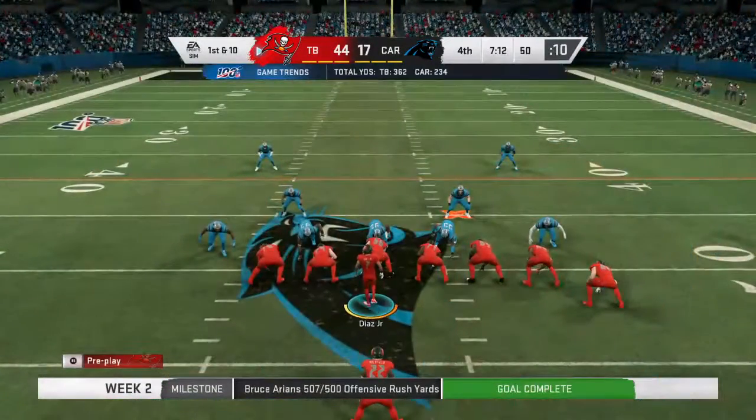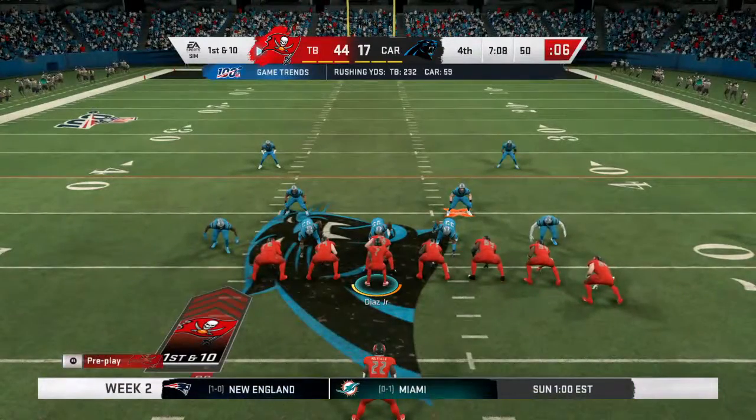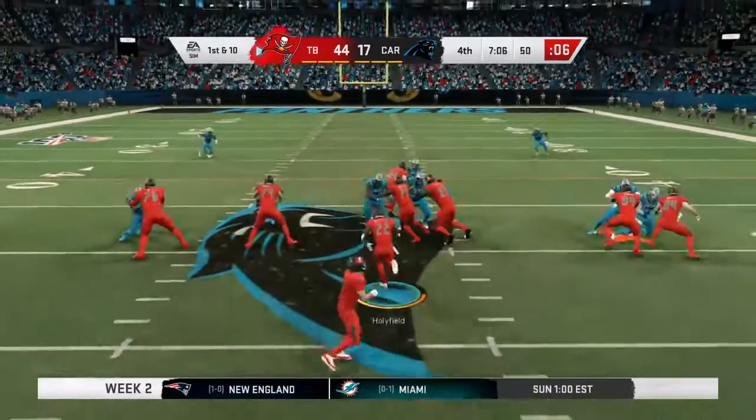Down. 15 Lonnie, 15 Lonnie. 54, watch 54. Let's go, D. Tighten up. Running game working.